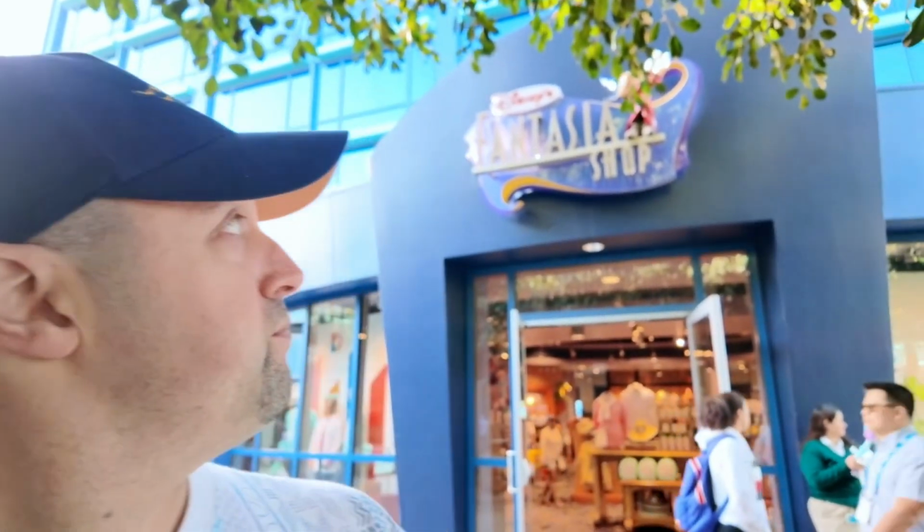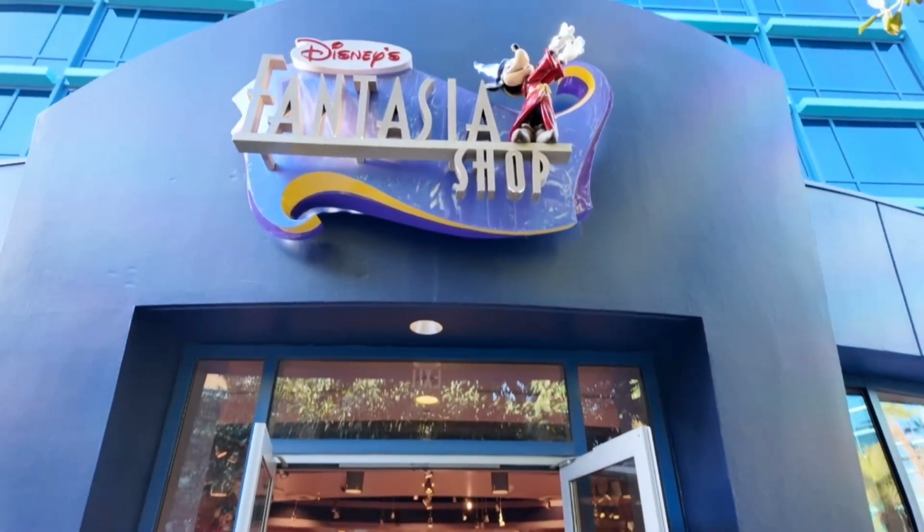Next place I'd like to show you and take you around is probably one of the most dangerous. Inside the Fantasy Shops. Oh boy, wish me luck. All right, here we go.